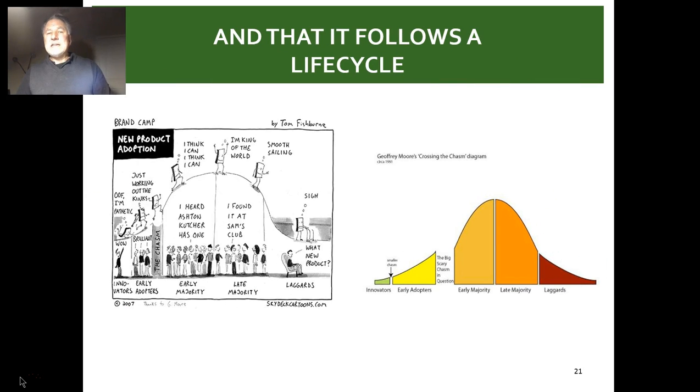And with branding, when we look at product, it follows a life cycle. And so you all probably have seen this in Introduction to Marketing, but we have those innovators who want the latest and greatest and are willing to buy a product that might have, let's just say, some tweaks that need to be done. And they're willing to give that feedback because they want to be first in. But the early adopters are the first bulk of folks who really like to try new technology but not necessarily be the first in.